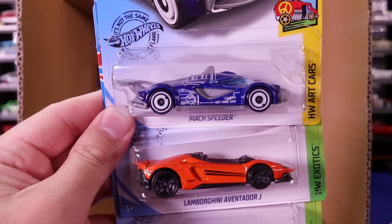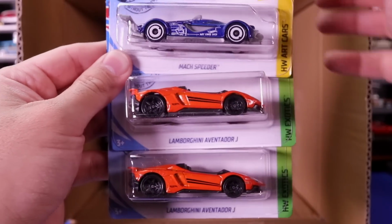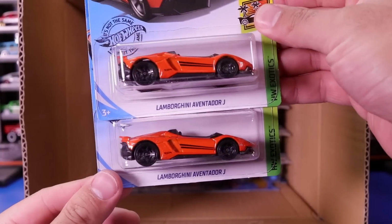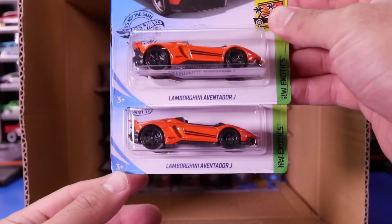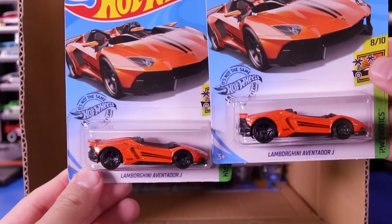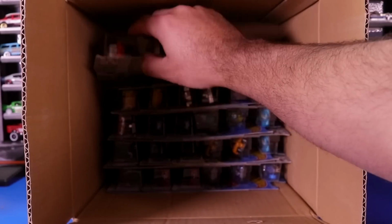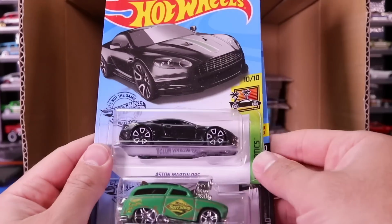We've got Mach Speeder, new color variation, 2 Lamborghini Aventador J's, and these are non-super treasure hunt variations of them, but there's still a chance we can get a super in there. Hopefully. There's a couple other really good new castings as well in here. Oh, I love this case.